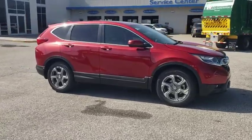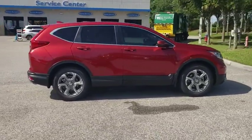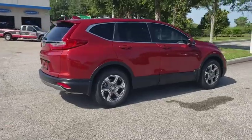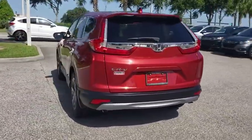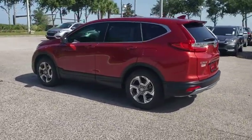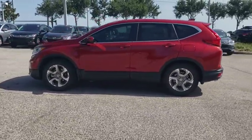Make a great choice today with the 2019 Honda CR-V. CR-V, a top recommended vehicle because of its car-like driving manners, good value, cool technology, and comfy interior. Here are some of this vehicle's great options.